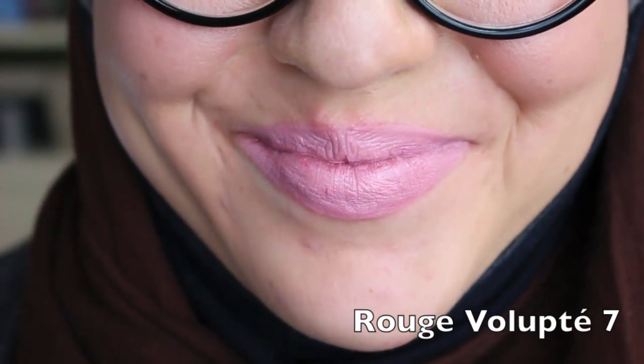So I'm not a huge fan of the formula. The color range is beautiful. I just wish the formula was a little bit different. So the first one that I have is number 7, is a baby pink color.